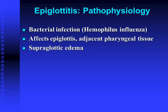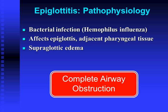So now we'll cover epiglottitis. Remember, epiglottitis is a bacterial infection. It's Haemophilus influenzae. This is affecting the epiglottis and any adjacent pharyngeal tissue, and it's a supraglottic edema. So once the epiglottis gets inflamed, it looks very cherry red, and if you've ever seen it, you'll never forget it. Very, very cherry red, and it's swollen, which in turn becomes an airway obstruction. So remember, it is a complete airway obstruction when you have epiglottitis. They can't get air in, they can't get air out.